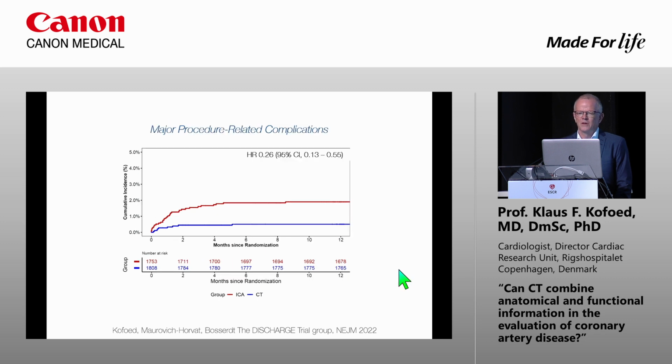But I would also point to this very important slide where you can see the procedural complications. If you choose invasive cath as the first choice in patients with chest pain and intermediate likelihood, that's not a good idea. You should do CT, and I think we'll stop discussing this after the DISCHARGE trial.